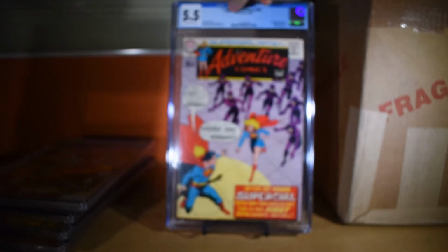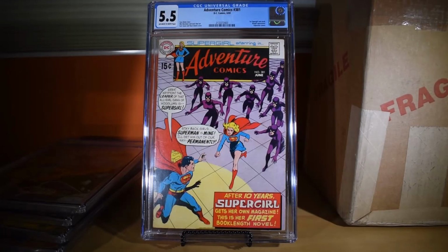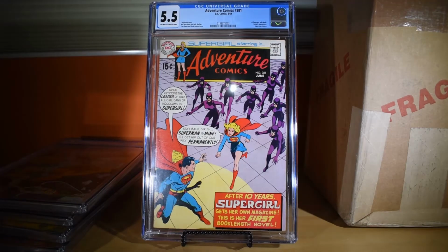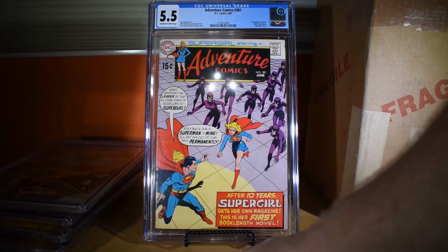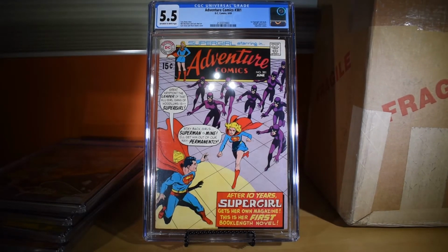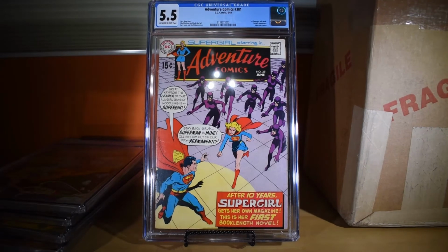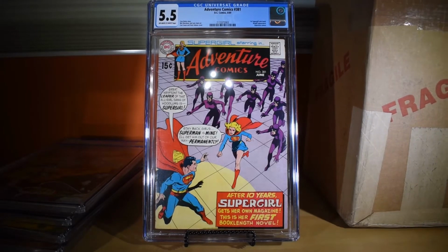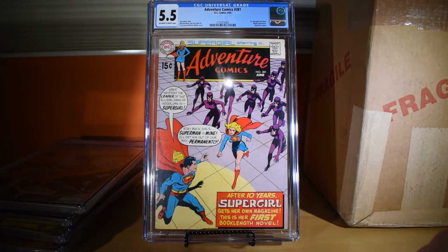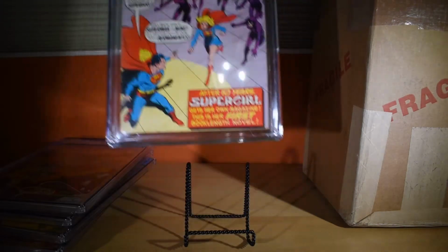But this one is somewhat of a key. First Supergirl solo story in Adventure Comics. And another pretty cool cover. This one is Curt Swan and Neal Adams cover. And you can kind of see in Superman and Supergirl some of the Neal Adams influence on there, at least. Okay.